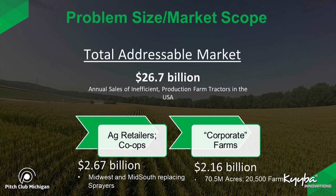The entire market is a pretty massive amount: $26.7 billion of farm equipment are sold in the United States every year. We're first targeting these $2 billion markets, ag retailers and co-ops, and corporate farmers. Those are the two groups who are doing soil sampling now, so it's an obvious market for us.